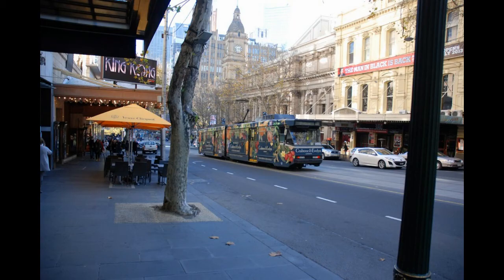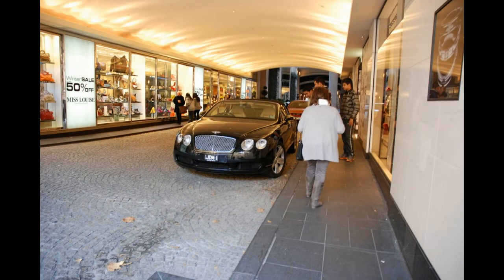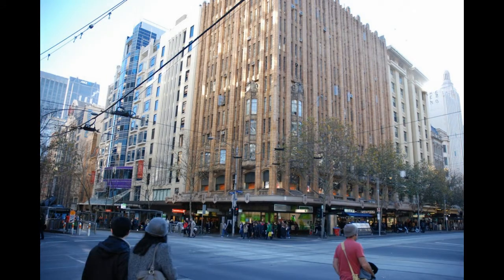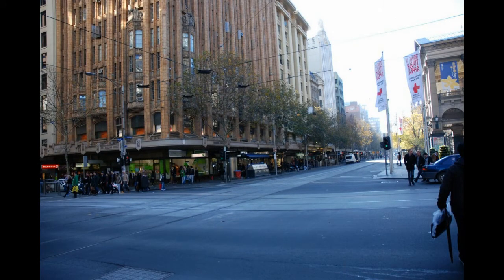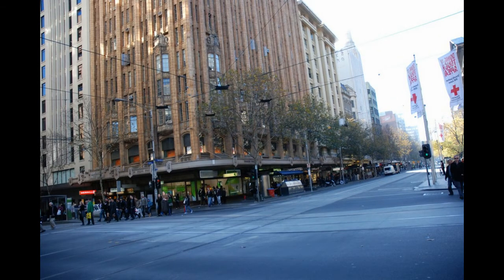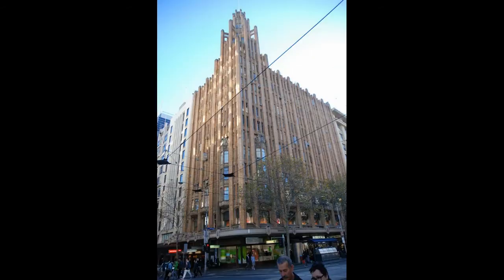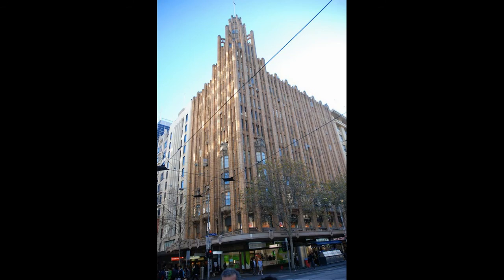And look at this. That's a Bentley Continental GT. I mean, this is real money. And I just love the tree line, a very nice Art Deco stone building on the corner here. Very, very beautiful. And the tram wires everywhere for the trams. Brisbane doesn't have trams, so we've pulled those wires out. So it's a little bit cleaner, but I must say, Melbourne with the trams is an institution, and I love the architecture. Art Deco, it's just gorgeous.